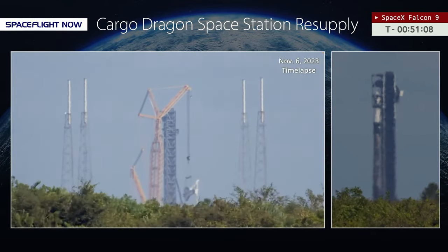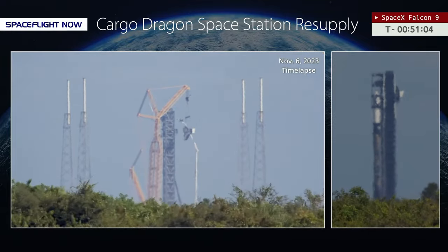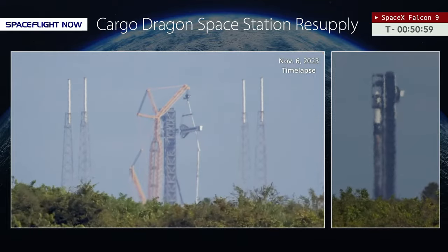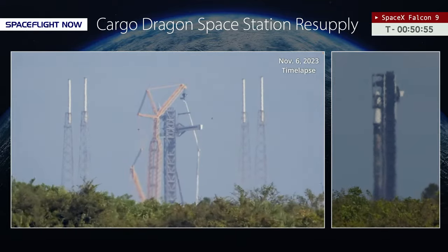One of the last big additions came on November 6, 2023, when SpaceX hoisted the all-important crew access arm into place. This, of course, would provide a pathway for astronauts and launch teams to be able to reach the Dragon spacecraft prior to fueling the rocket.